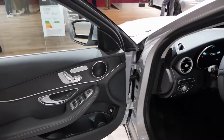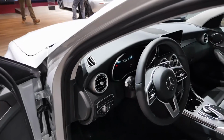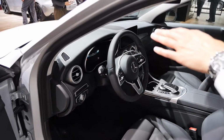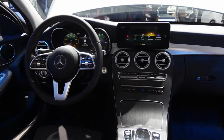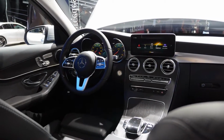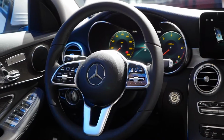And then on the interior, of course, the C-Class is a little bit older model than the new A-Class. And therefore, since the facelift, we already have more digitalization, but not as digitalized as in the A-Class. Soon more about that. Distronic also has the new steering wheel now.